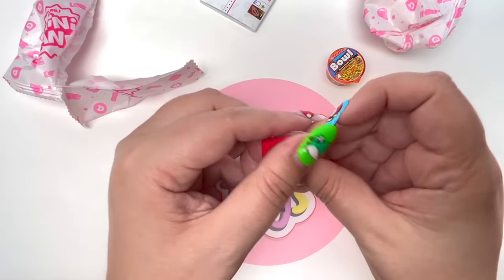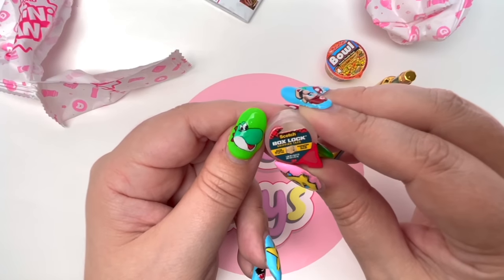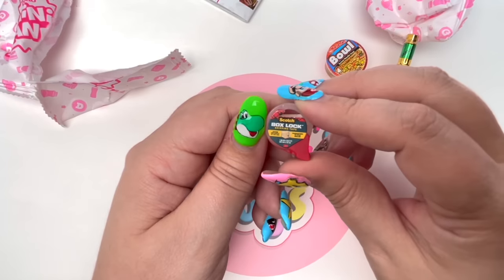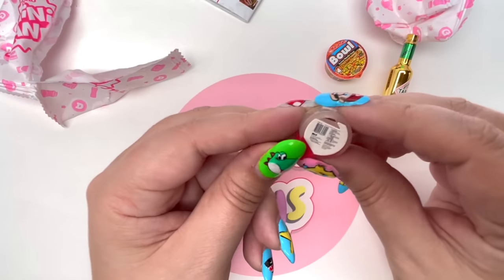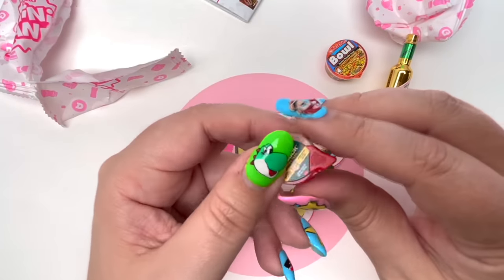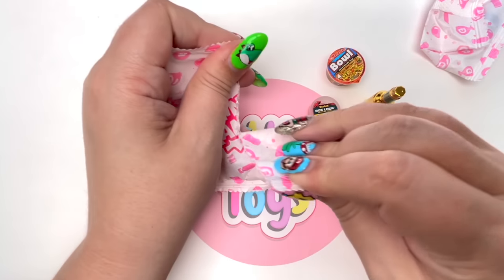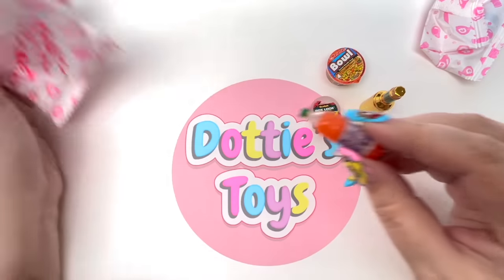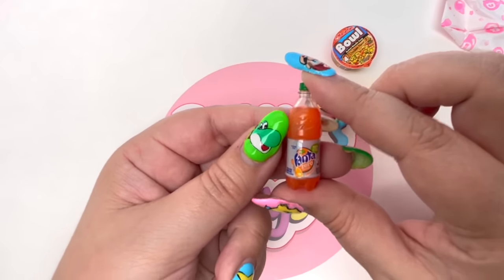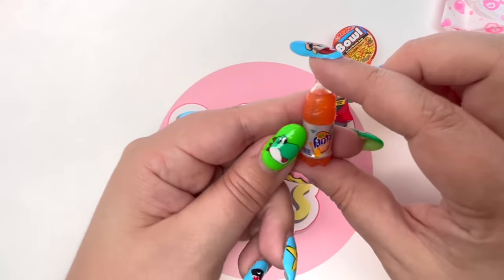And oh my goodness, you guys. We have the Scotch Box Lock shipping tape. I never thought I'd be this excited over shipping tape. I'm so excited to have this shipping tape. It's so cute. As I said earlier, I love office supplies. So this is really, really awesome. All right, so here is our next one. And ooh, we got a brand new piece. We got Fanta Zero, and it does look like a real bottle of Fanta.